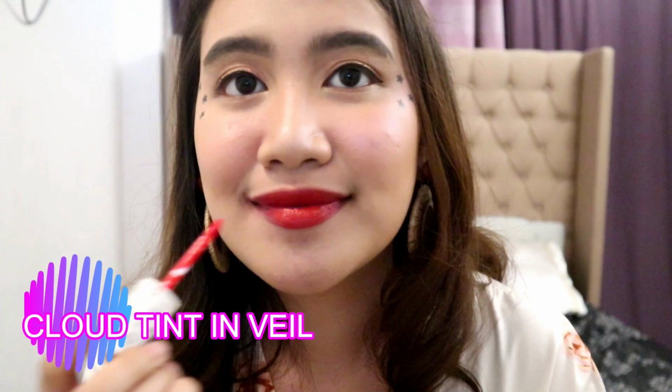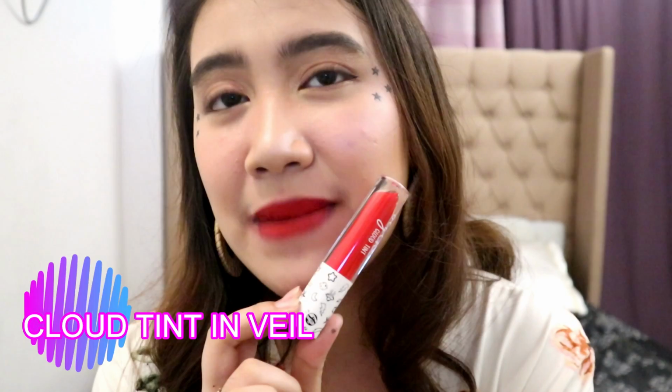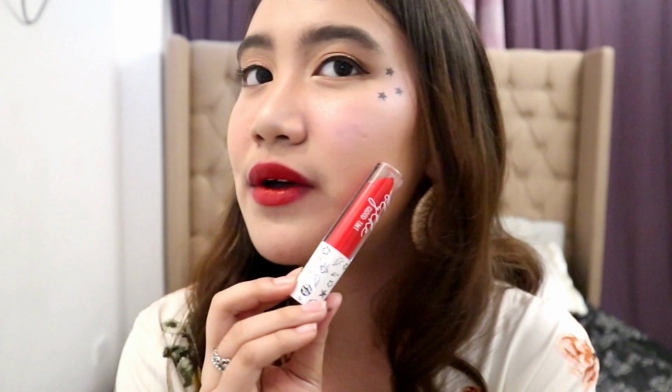Glossy po yung texture niya. Madulas siya. Parang lip gloss. And this one, Veil is very bright and opaque. Very pigmented as well. Next, we have Haze.